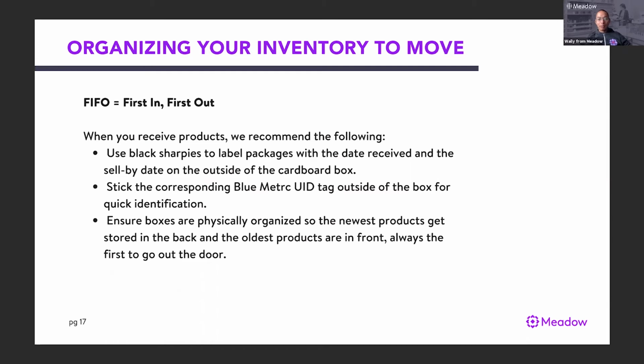Pen and paper for all the new operators in the room. This is important. When you receive products, we recommend the following. Use black Sharpies to label packages with the date received and the sell by date on the outside of the cardboard box.